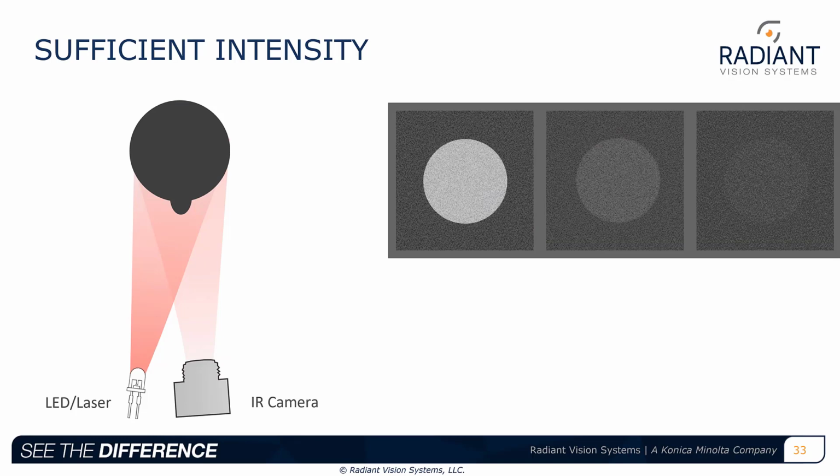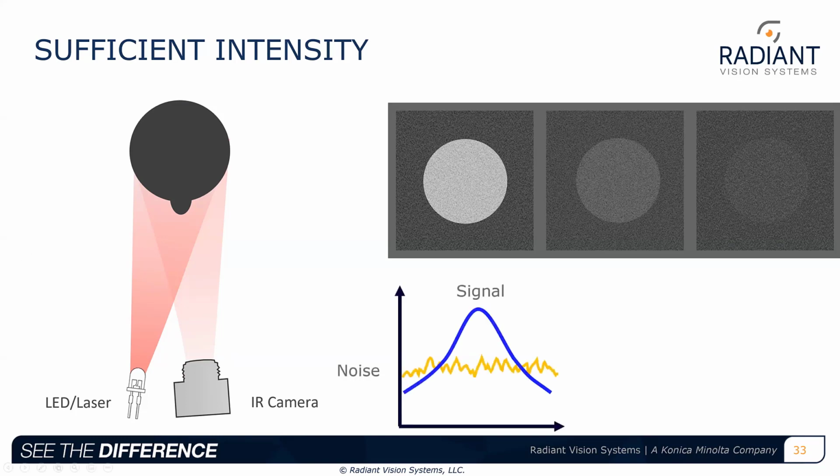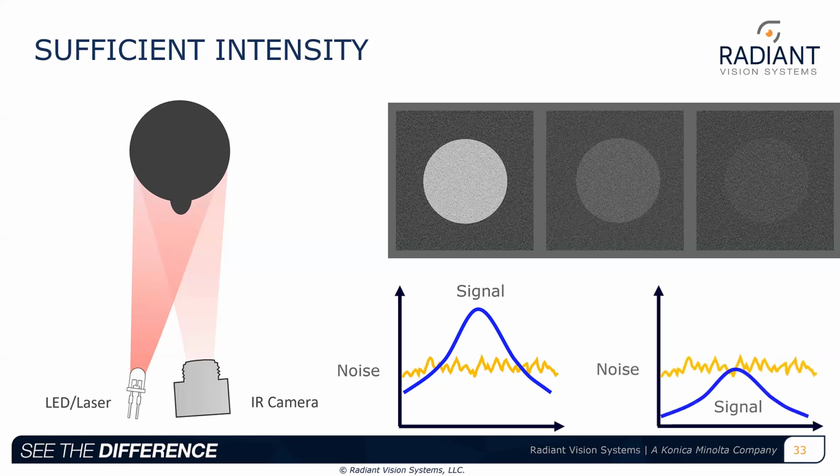Here we see the effect as we reduce the amount of light the camera receives to produce an image. Soon, the target object becomes nearly indistinguishable from the background noise. If we plot the signal of the bright object on the left, it is high enough above the noise threshold that it is clearly distinguishable. If we plot the signal of the dim object on the right, the signal is mostly below the noise threshold, making it really hard to pick out. Our NIR light source should produce light with enough intensity to enable a proper signal to noise ratio for imaging.